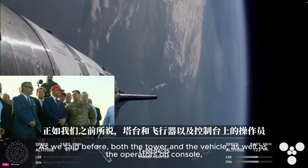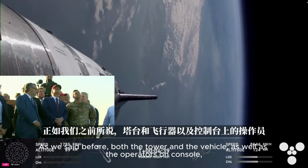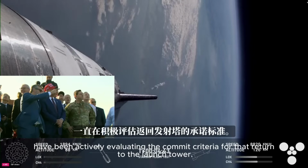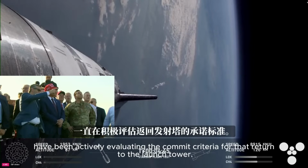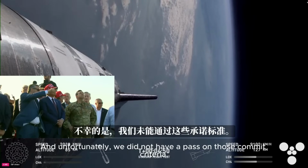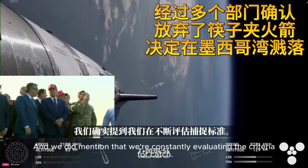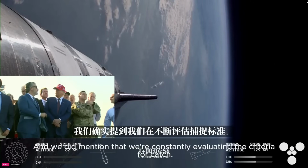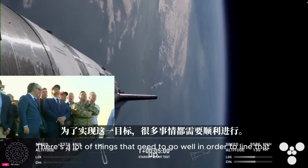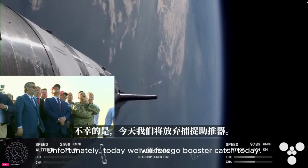As we said before, both the tower and the vehicle, as well as the operators on console, have been actively evaluating the commit criteria for that return to the launch tower. Unfortunately, we did not have a pass on those commit criteria. So we are no-go for tower catch. We did mention that we're constantly evaluating the criteria for catch. There's a lot of things that need to go well to line that up. Unfortunately, today we will forego booster catch.